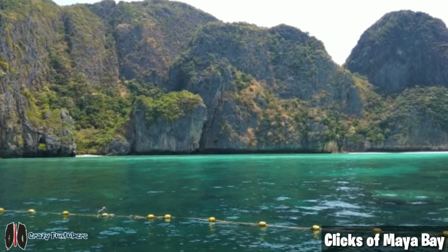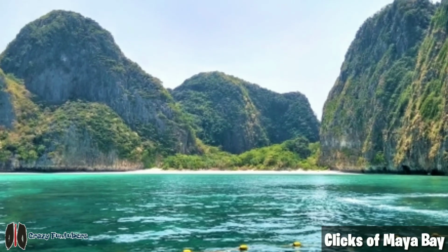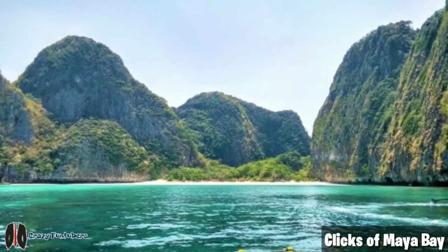From Maya Bay, we would be traveling to Phi Phi Islands. We'll have our lunch in Phi Phi Islands, post which there'll be snorkeling activities.